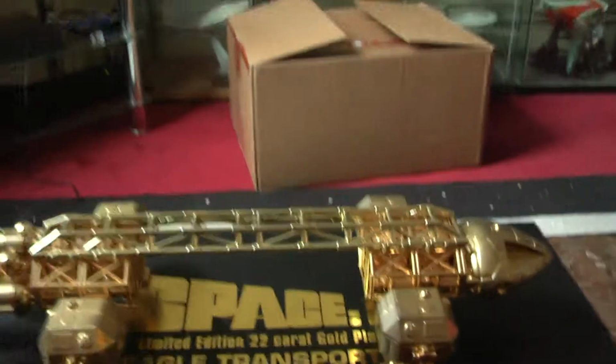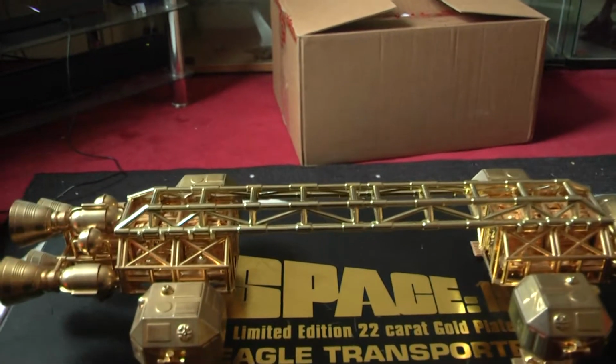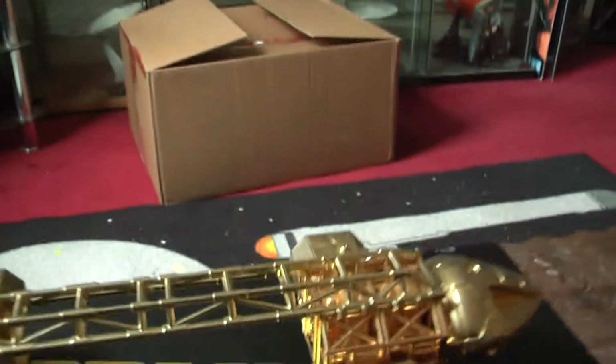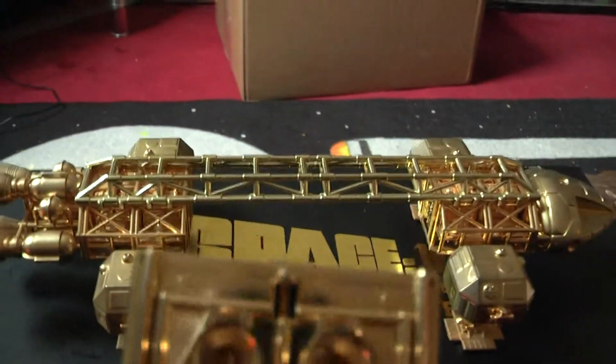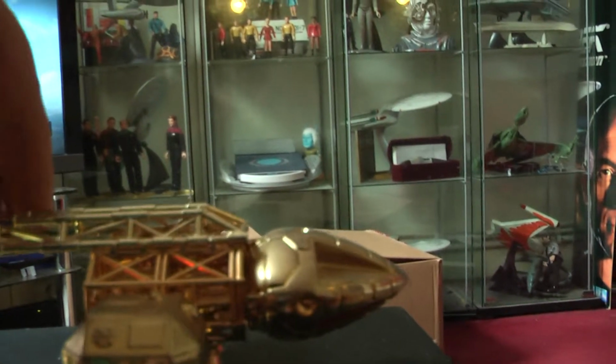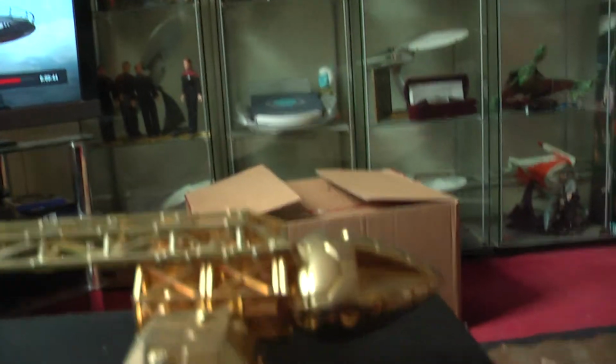Now, that's it there. So, I must say, for 50 quid, I'm not complaining. The only thing wrong with it is that under the module, one of the things was a bit loose, and a bit of glue can sort that. But on the other normal Product Enterprise ones, the landing struts had springs on. This doesn't. But to be honest, you couldn't play with this anyway. This is more of a display piece than anything else. But I'm in love with it, absolutely.